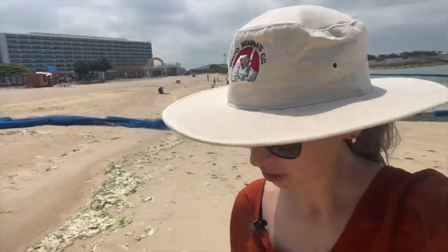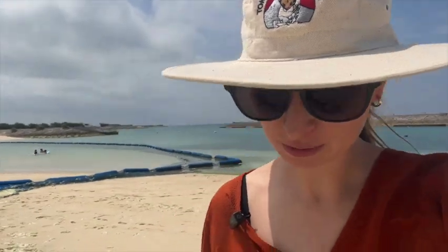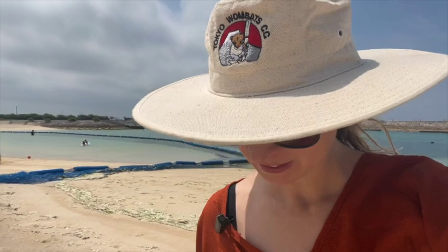Like my cricket hat, supporting my husband's cricket team. My husband is working, that's why he couldn't come on this trip. We miss him very much.